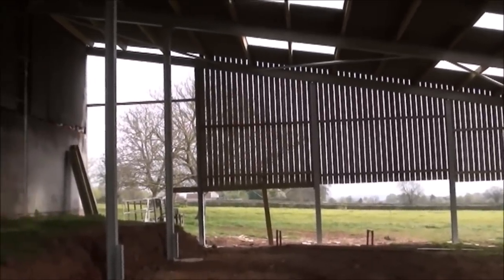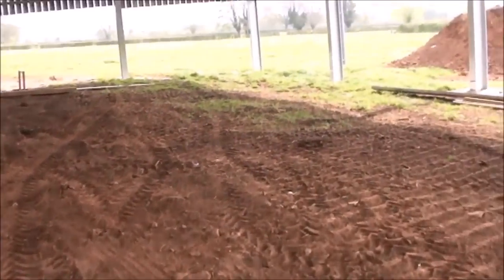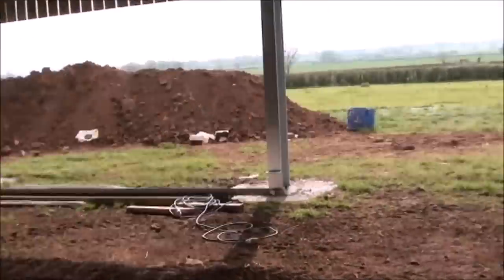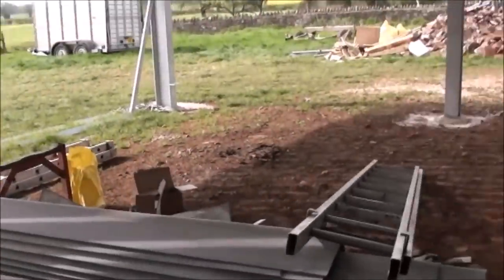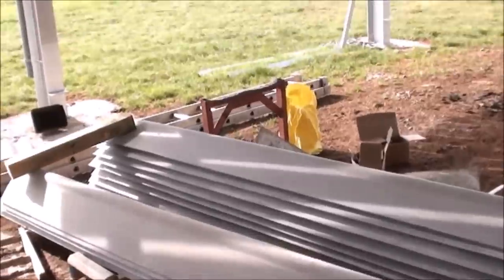Here we go. Kind of strange really, because we've still got the bare dirt floor where we're going to have to put some concrete down. And we've still got a bit of edging to put around it. There we go. But other than that, timbers are up, roof's on, all looking good.